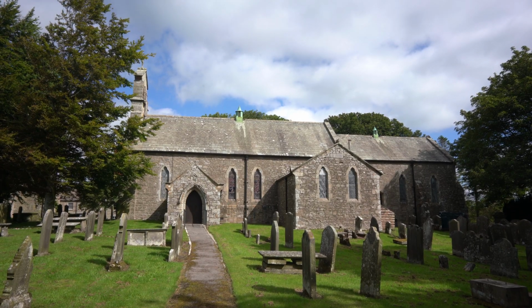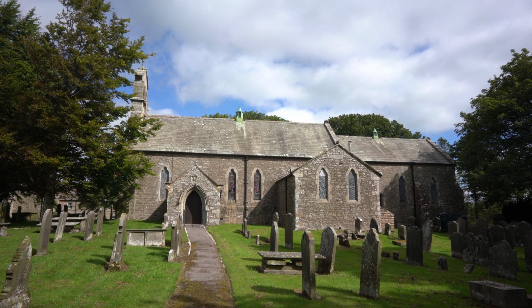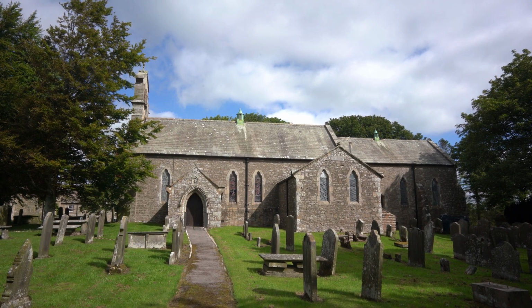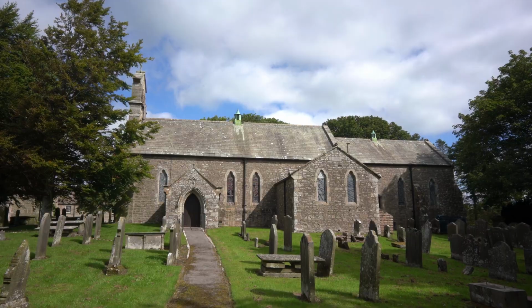Standing alongside the castle is the lovely Grade II listed Church of St Giles, which dates to the mid-12th century and underwent extensive restorations in 1863.